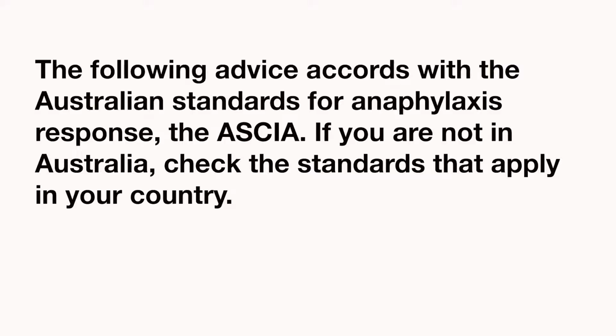It's important to note that while antihistamines are very effective at treating mild to moderate skin conditions such as swelling, redness and itching, antihistamines will not prevent or treat anaphylactic reactions. The only pre-hospital treatment for anaphylaxis is adrenaline in the form of an auto-injector such as the EpiPen or your country's equivalent. When responding to anaphylaxis, it is recommended that you take the following steps.